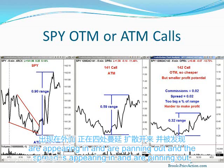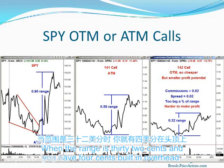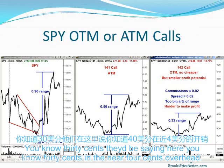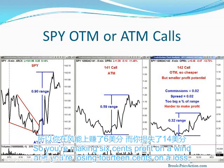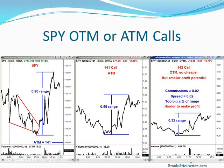And if your commissions are a penny in and a penny out, and the spread is a penny in and a penny out, that means your overhead is 4 cents. And when your range is 32 cents and you have 4 cents built-in overhead, it's very hard to make much of a profit, because you're not going to be buying the low tick, you're not going to be selling the high tick. You'll be buying somewhere in here, 30 cents, and you'll be selling here, 40 cents, and then you have 4 cents overhead. So you're making 6 cents profit on a win, and you're losing 14 cents on a loss. And it's impossible to make a living when your losses are 2 times or more greater than your wins.